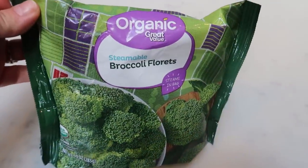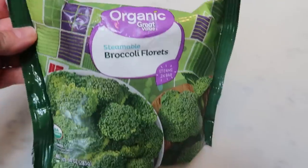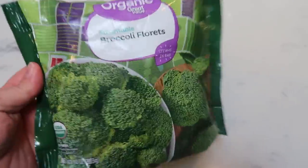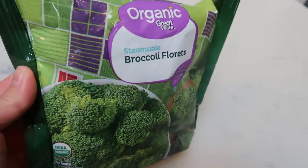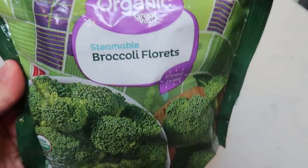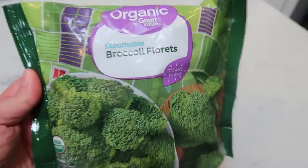With our dinner, we're gonna steam up some of these organic, Great Value broccoli florets. And these are actually really good for a store brand. Make sure you get the organic if you're trying to avoid a lot of the pesticides, but I'm popping this in the microwave and this will be our side.